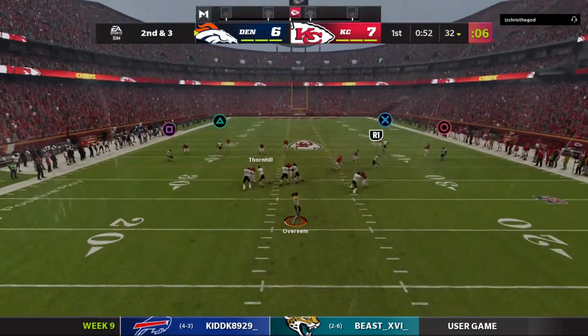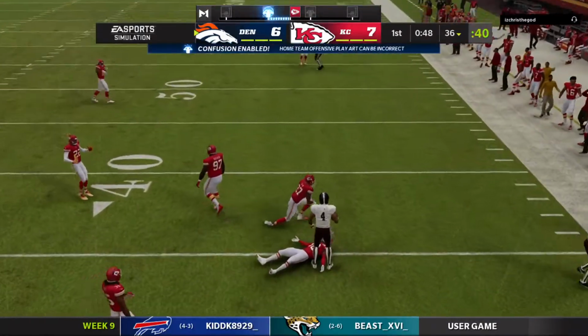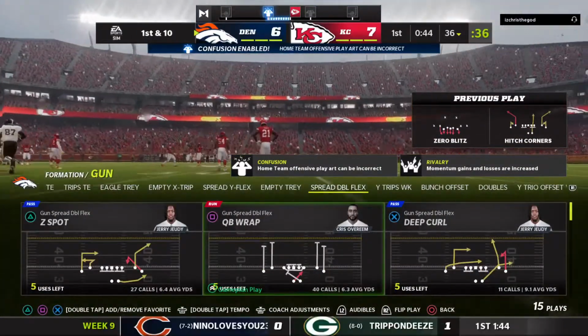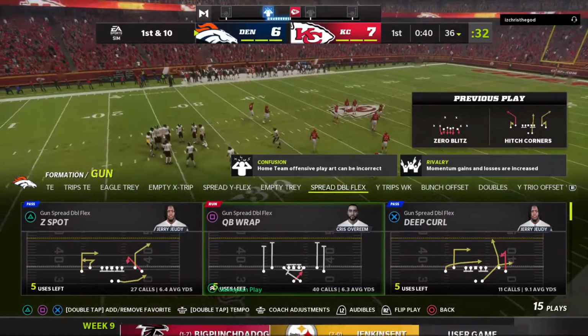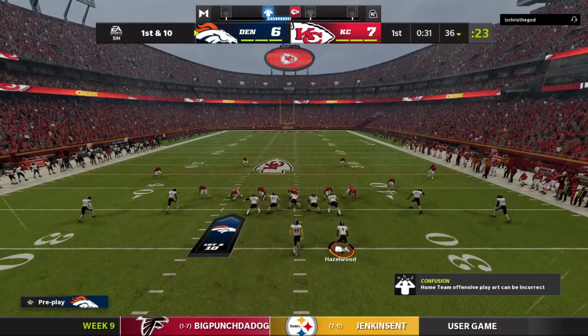Second and 3. And a quick throw here, that's complete. That was a pretty favorable situation there. What would you call that? Second and manageable? Smart play, too. Didn't force it downfield when he didn't have it. Just checked it down, let him get the first down, and that's exactly what he did.